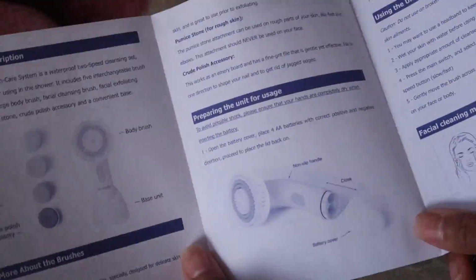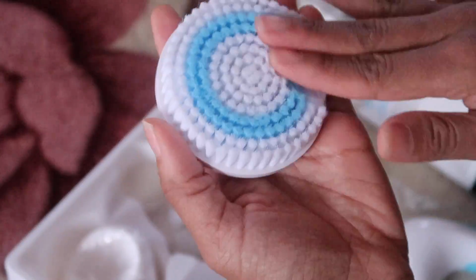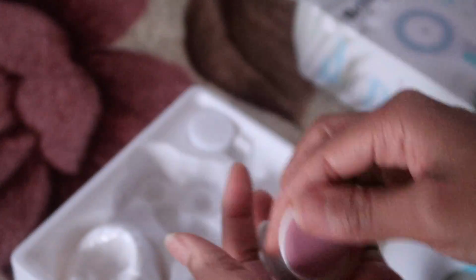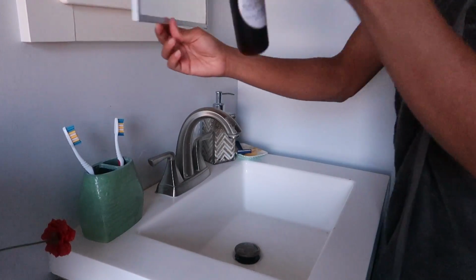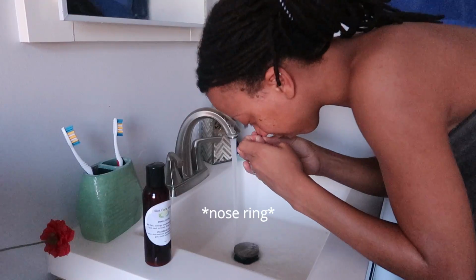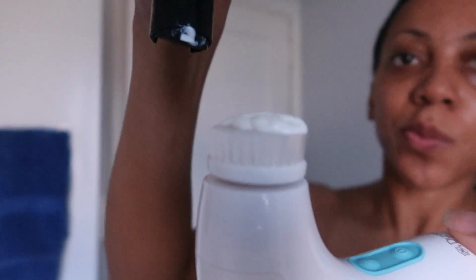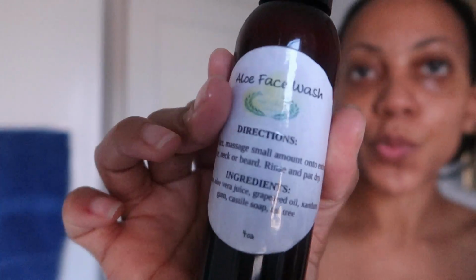Okay, so just a little self-care moment. I was sent this Brilliance Spin Care System, which includes waterproof speed cleansing sets that really help to buff and exfoliate your face and your body. It includes an exfoliating brush, pumice stone, polish accessory, and a convenience base. I am so excited to try this out. I've never had such a high-tech skincare routine.